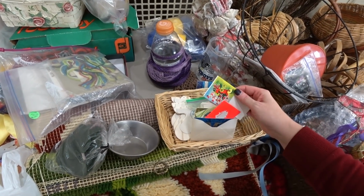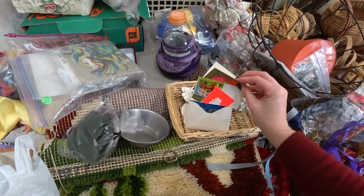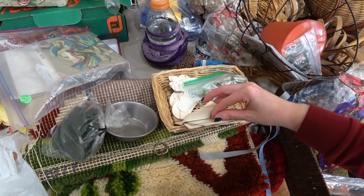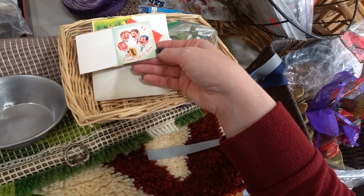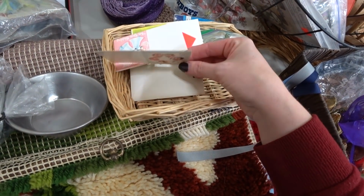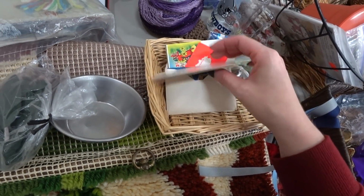Like older little gift card tags. These are cute. Oh, look at these. Sweet. Adeline. Oh, sweet. For your wedding. Oh, these are cute. I might get these.